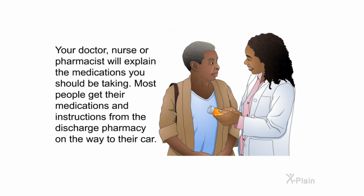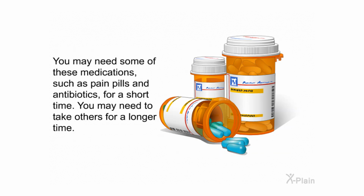Medications. Your doctor, nurse, or pharmacist will explain the medications you should be taking. Most people get their medications and instructions from the discharge pharmacy on the way to their car. You may need some of these medications, such as pain pills and antibiotics, for a short time. You may need to take others for a longer time.